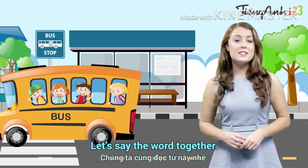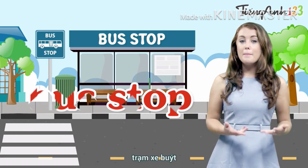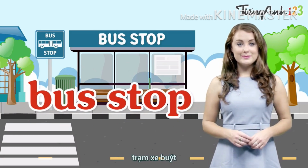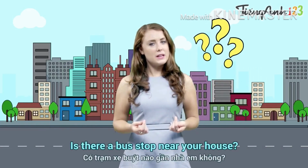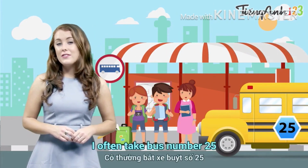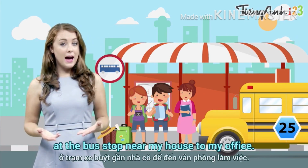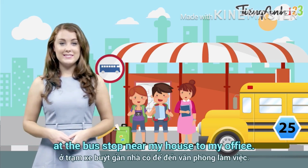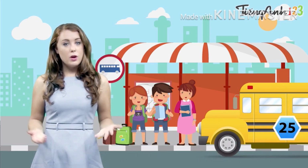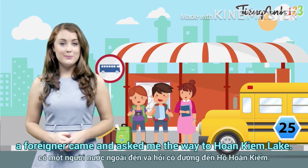Let's say the word together. Bus stop, bus stop, bus stop. Is there a bus stop near your house? I often take bus number 25 at the bus stop near my house to my office. When I was at the bus stop yesterday, a foreigner came and asked me the way to Huantian Lake.